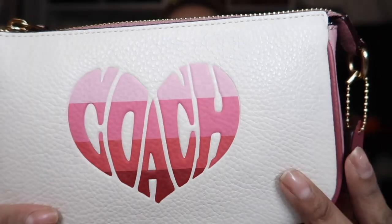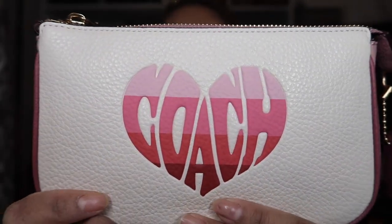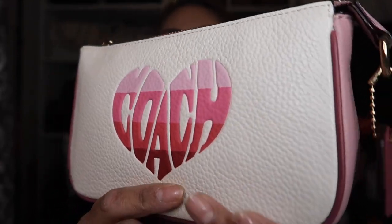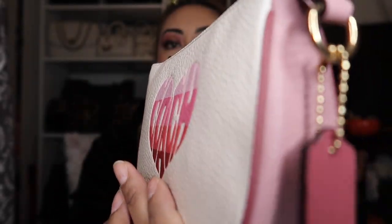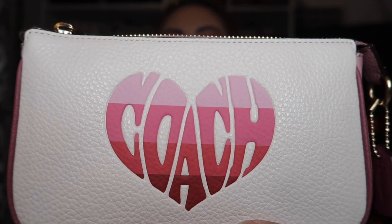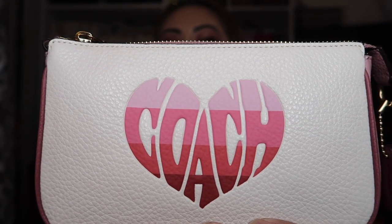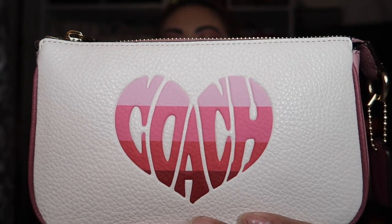So this one, I think this one was part of the Valentine's, no, not Valentine's, was it? I think it was part of the Valentine's collection because it's pink, but I don't quite recall. I think I got this as last minute. Again, I discovered Coach Outlet in the beginning of April, so I did not get anything from Valentine's from last year because I did not know of Coach Outlet.